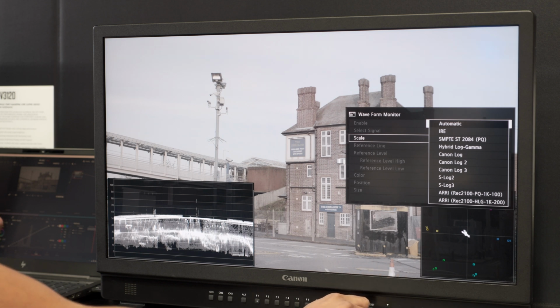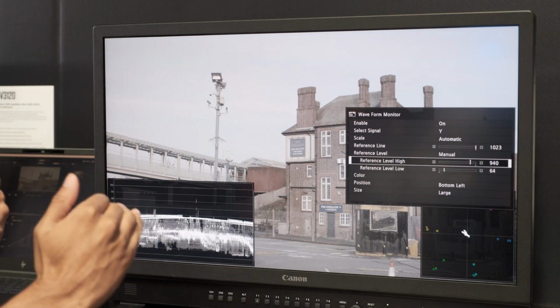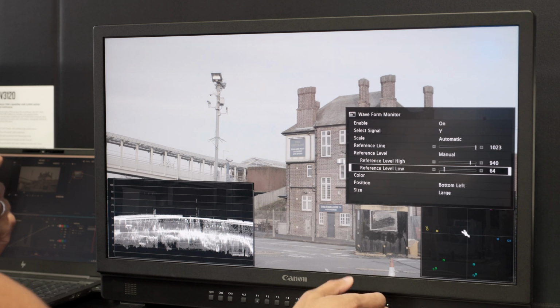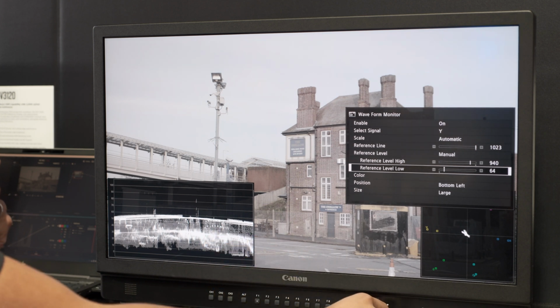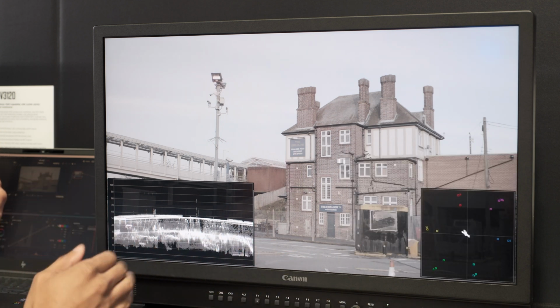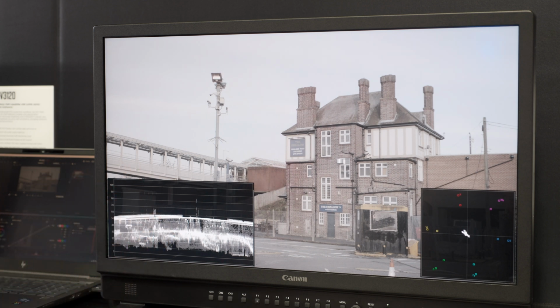For now, I'll keep that to IRE, but I can also add a reference level. On the 10-bit scale, I've added a high reference level of 940 and a low reference level of 64. The reason I've done that is to create my own type of broadcast safe region, and it'll tell me if I'm clipping any of my shadows or if the highlights are overexposed.